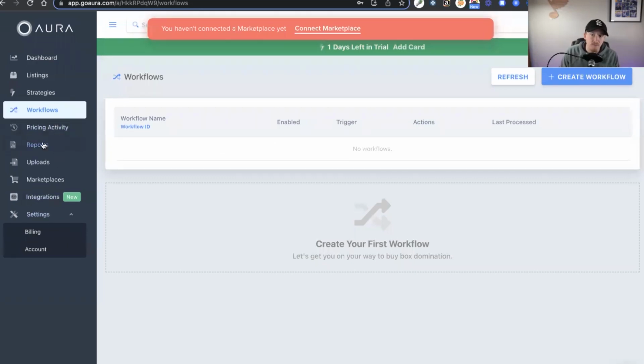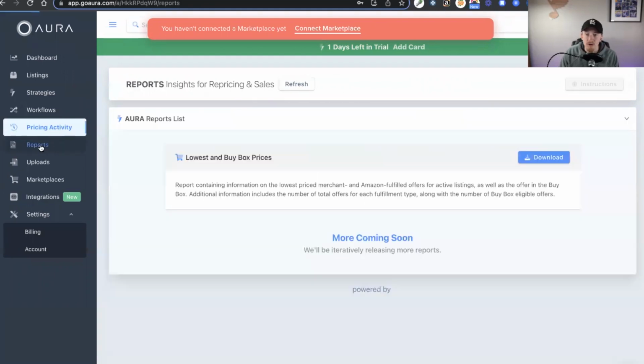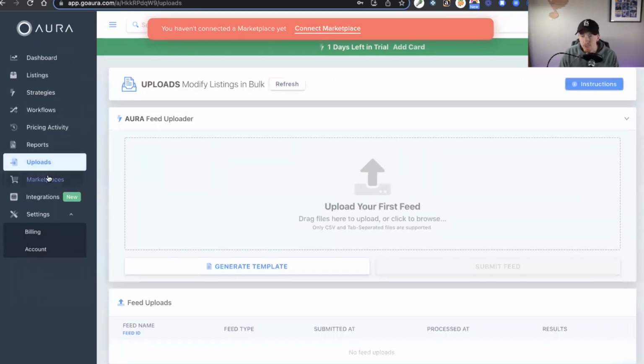Additionally, there's a lot of stuff over here. You can look at the pricing activity. You can see all the information for how much pricing activity there was historically on your listings. They do have reports where you can see the lowest and buy box prices. You can download reports as well. And then you can do uploads. So this is where we would do our minimum and maximums. We would upload a list of all the minimums and maximums for our products.